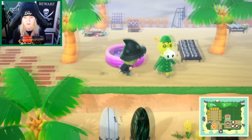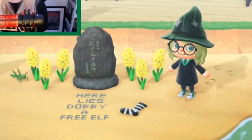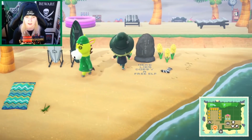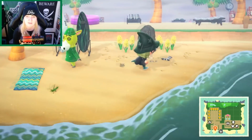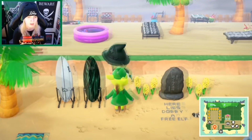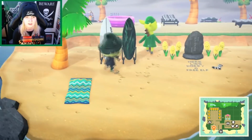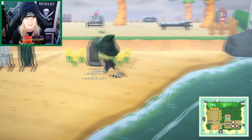So here's a little beachfront. It leads onto the main beach down here. So you Harry Potter fans, if you want to add this to your island, go ahead. We've got this here, lies Dobby, a free elf, and it's got a little sock next to it. This is so cute. I love these little references that I can put in here. Any Harry Potter ideas that I come up with, I will put into my island, or if I see them online, I'll put them on my island. Two little surfboards, a little blanket, but yeah, that's my favorite part right here.